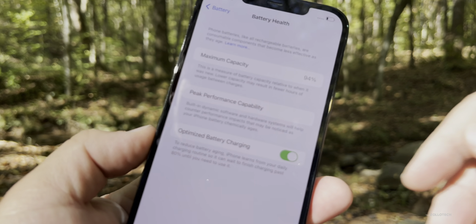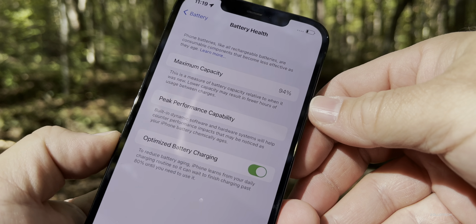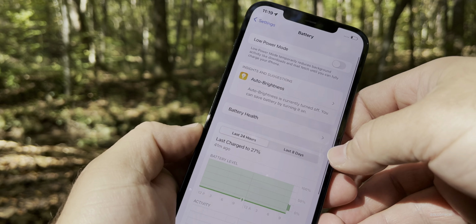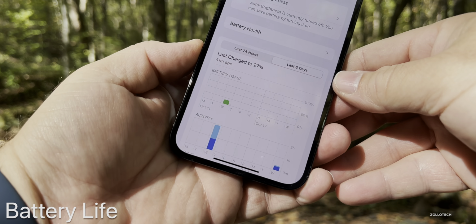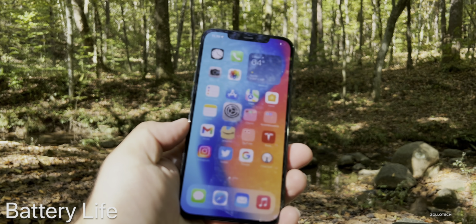In fact, I've said this many times, I wish Apple would get rid of this and just replace it with good or bad and time to replace, since it causes anxiety for a lot of people. Now, you can see this has not been my main phone since the 13 Pro Max has come out, but it does easily get me through a day.